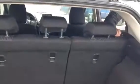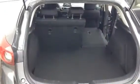A simple push of a button. Fold the seat down, nice and flat. And it is a 60-40 split, so if you get a big screen TV, you can just slide her right in with ease, no problems.